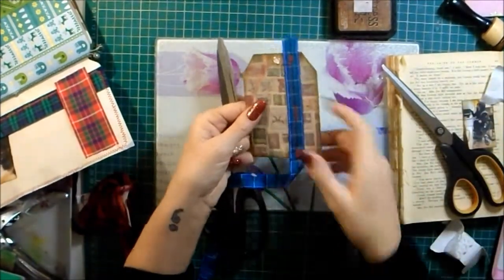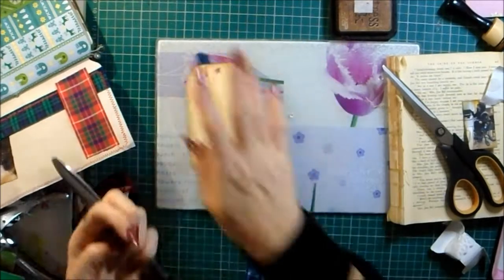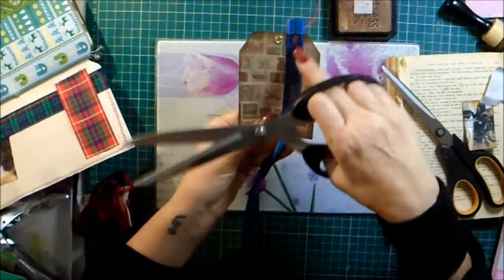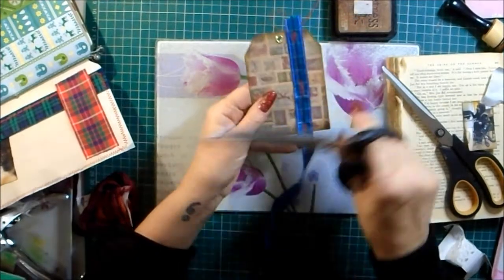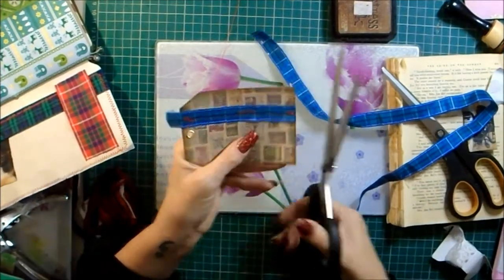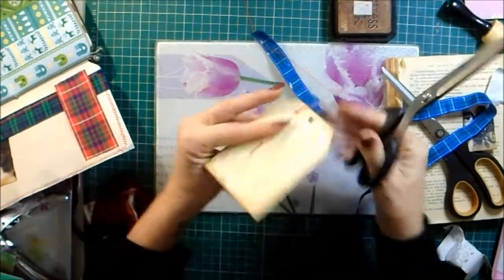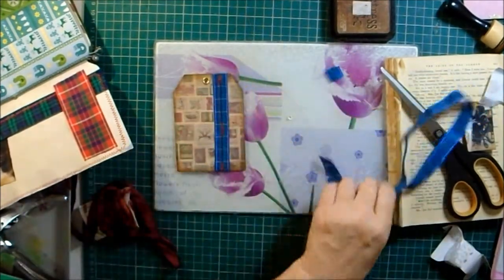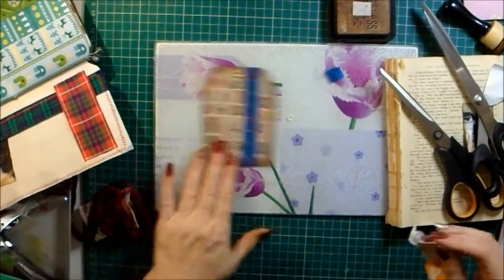Right, so I've done that and I'm really happy with how that's turned out. I've zigzagged on the small zigzag stitch, or the medium one, and straight stitched as well. And yeah, I'm well happy with how that looks. So I'm just going to ruin it now by sticking my ugly mug on the front.